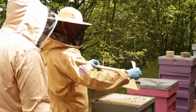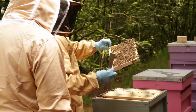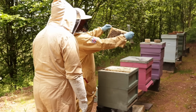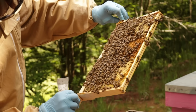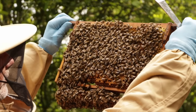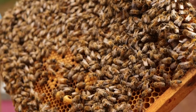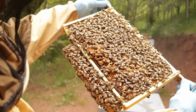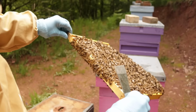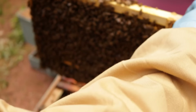Roger was showing us how to remove and inspect each frame and what we should be looking for to keep a healthy hive. Wow. Still the sign of the queen. How many do you think's on there? Probably thousands or more. Each hive holds between 30 to 40,000 bees in the summer and drops down to 5,000 in the winter.